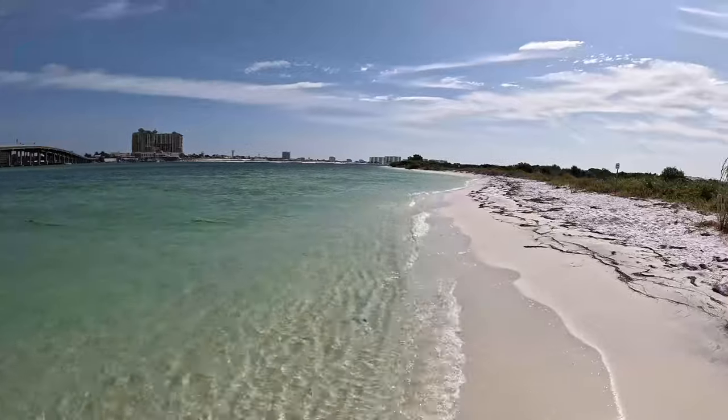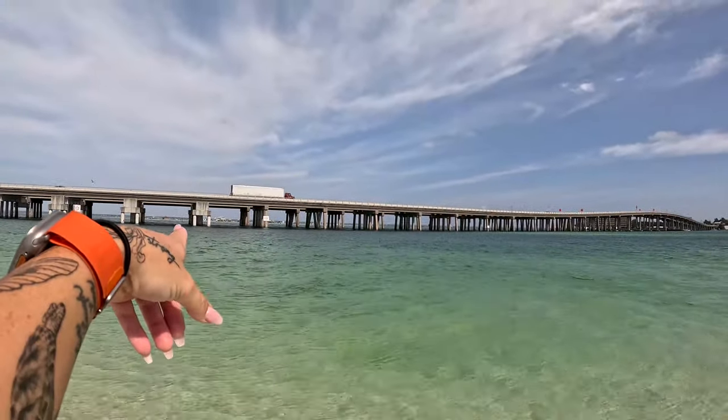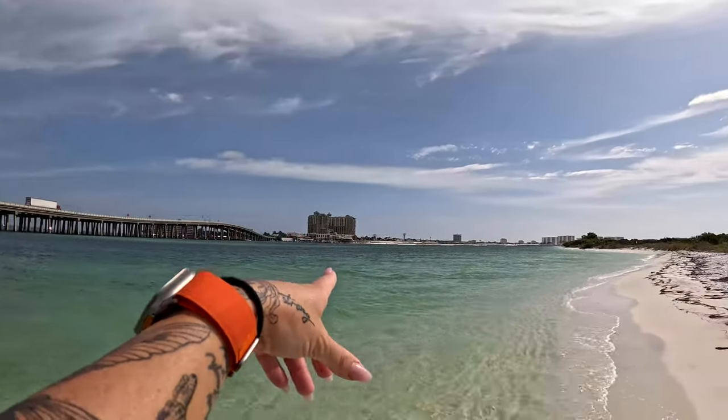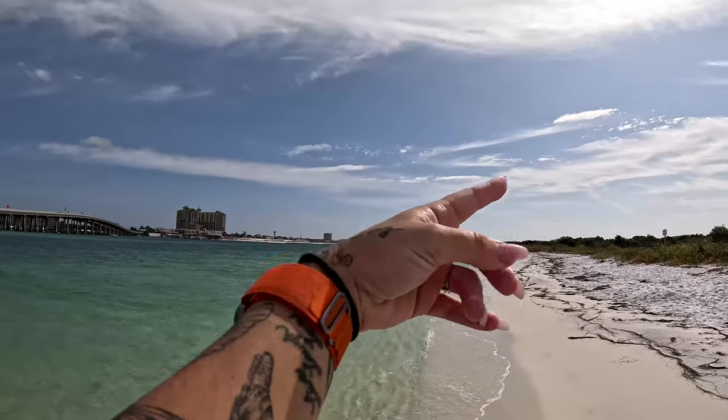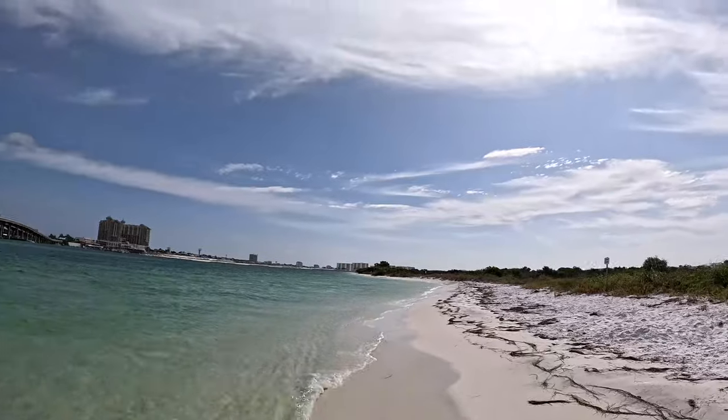Redneck Beach. Again, Crab Island is located on the other side of the bridge. Emerald Grand right here. And then that is the pass that takes you out to the Gulf. It's a pretty day.